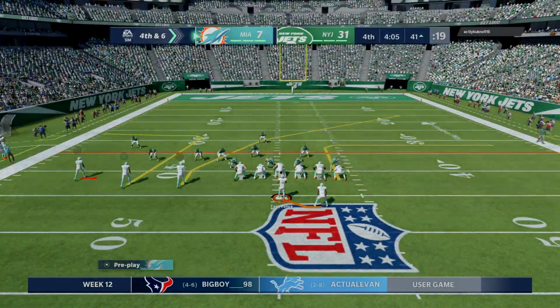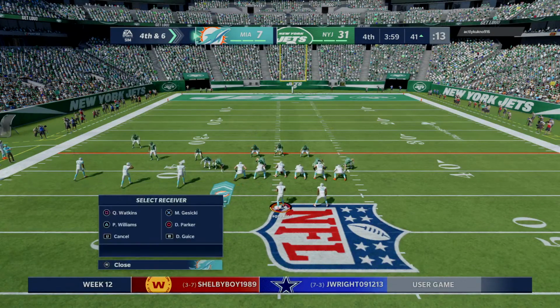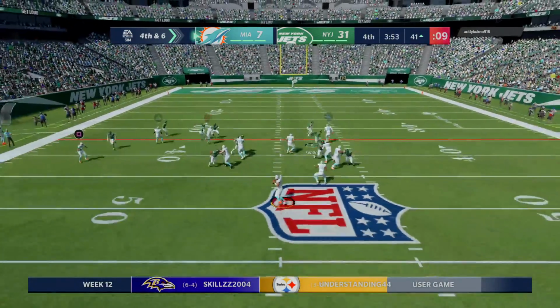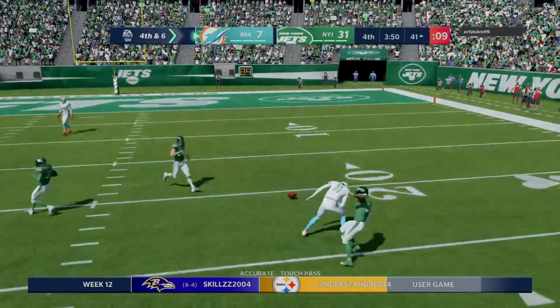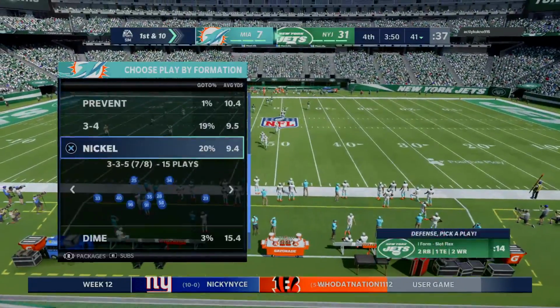All right, they're going to try and keep hope alive here on 4th down. They're going for it. Here's Tua with it. And this is incomplete. Boy, it looked like he had it and dropped it. And the Jets are going to get the football back.